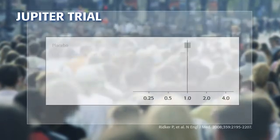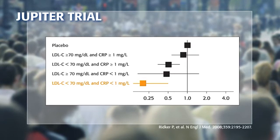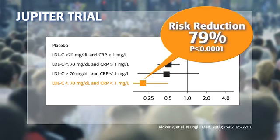In JUPITER, patients who reduced hsCRP below 1 mg per liter and LDL below 70 mg per deciliter had a nearly 80% reduction in risk.